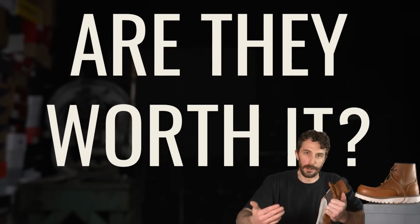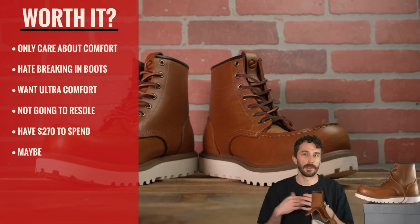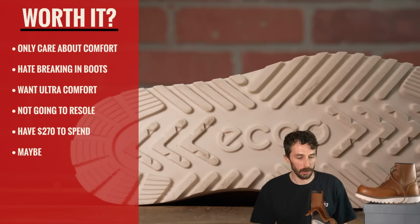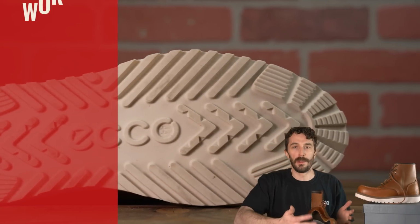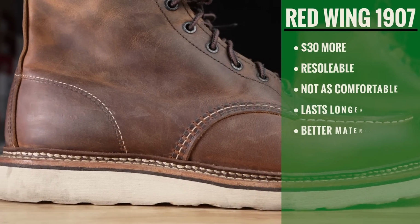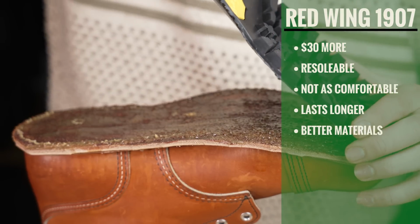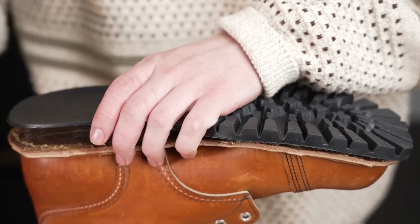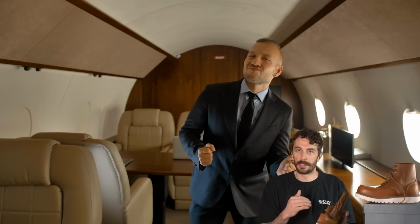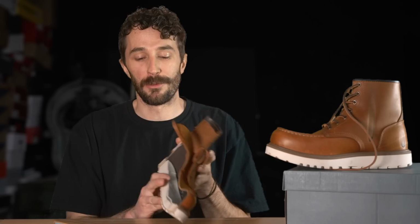So are they worth $270? I think if you only care about comfort and you don't want to deal with the break-in and you just want ultra comfort underfoot and you're not planning on resoling them and you have $270 to spend, they could be worth it. But if you compare them to a Red Wing mock toe for $30 more, they're resolable. They're not quite as comfortable, but they're going to last longer. They're easier to resole. The components are higher quality. So if you value comfort first and foremost, I could see you justifying the $270. But for the majority of people, your money's better spent elsewhere.